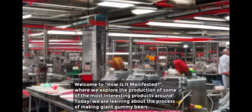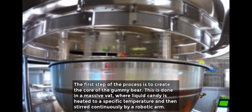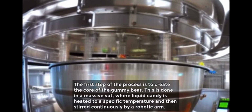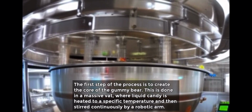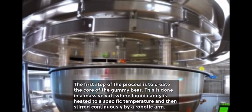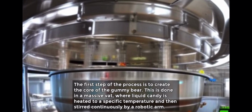Today, we are learning about the process of making giant gummy bears. The first step of the process is to create the core of the gummy bear. This is done in a massive vat, where liquid candy is heated to a specific temperature and then stirred continuously by a robotic arm.